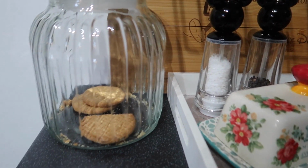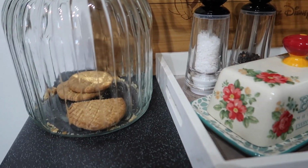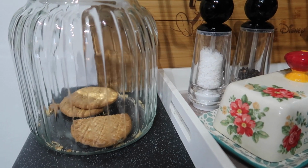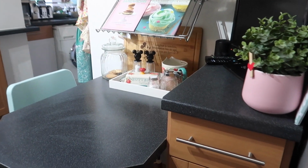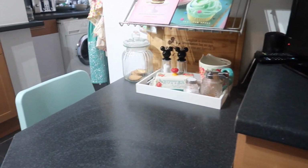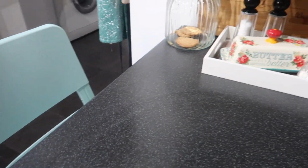I think I need to top up Poppy's biscuit. Poppy gets a quarter of a rich tea biscuit before bed every night. That's her little cookie jar. And that's it. This little area is nice and clean, and I love the new chair. I'm really, really pleased with that.